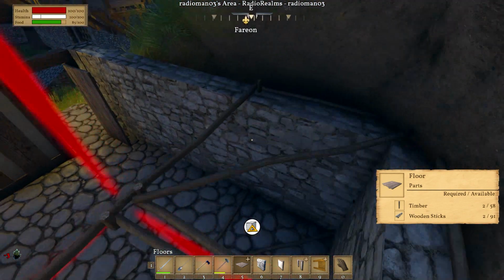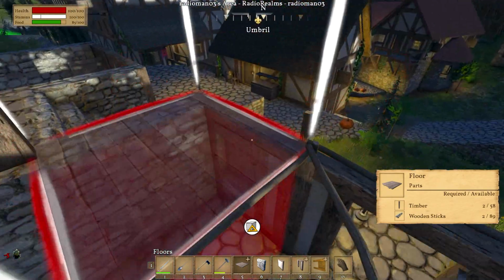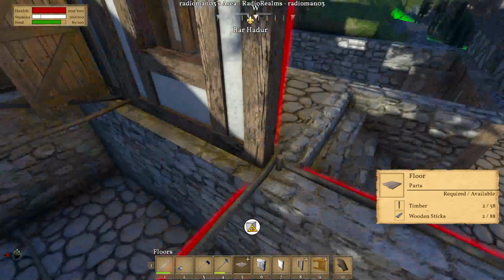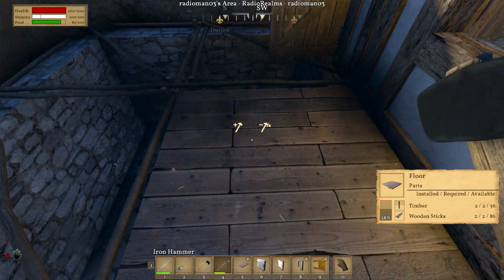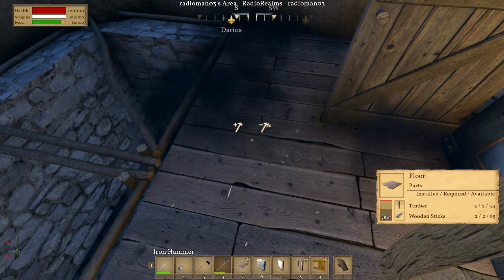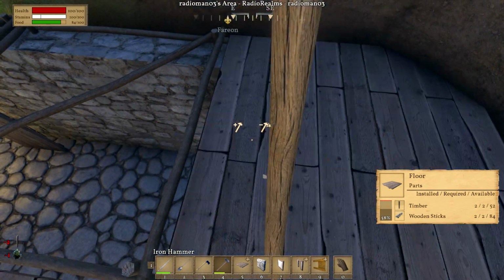Oh, there we go. That one went down below. We gotta hit Z to bring that up. There we go, and like so. Come on now. There we go. Let's get a floor in here. That way we can actually stand here and work. Beautiful.